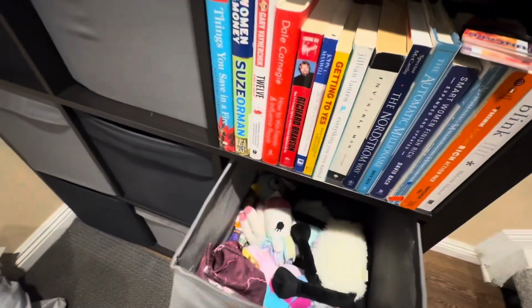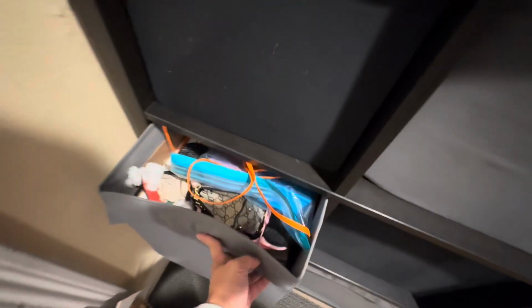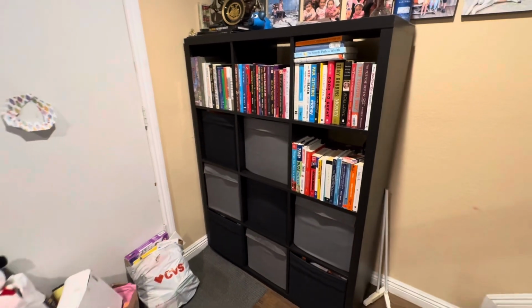I was just very happy. And you can see this cube was practically empty. That one was practically empty. And so we were able to really declutter a lot of the cubes except for that one. I'll probably do that off camera. And so, yeah, that's basically it.